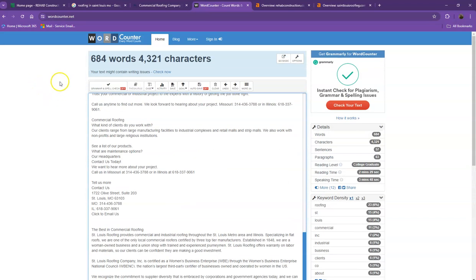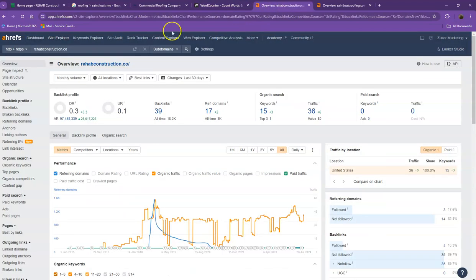So for their website, they have 684 words, which is a better number. So if you add more words into your homepage, the higher chances of your website being considered by Google as a much more trustworthy website. Let's move on with the numbers.